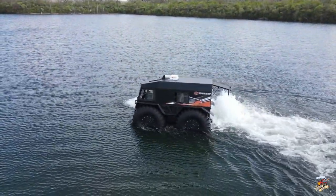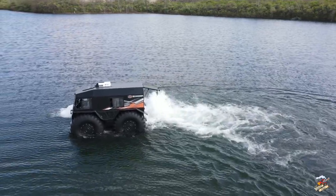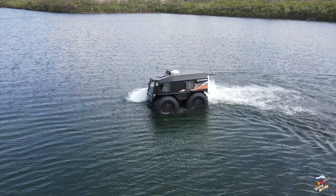Now there was a chart inside depending what kind of terrain you're running on, what you're looking to do with this, and where you want that tire pressure set at.